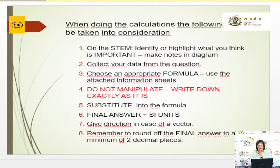Here, identify or highlight what you think is important. Make notes on the diagram if there is one. Collect your data from the question. Then you choose an appropriate formula. That's why you need to know the symbols for the different things. And then you use the formula from the information sheet.